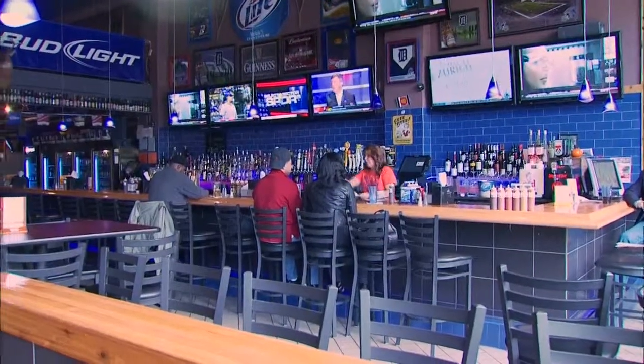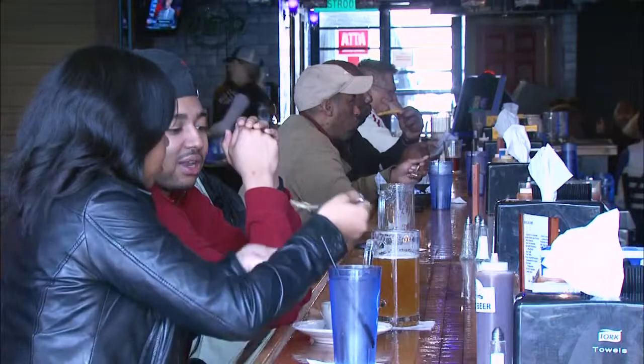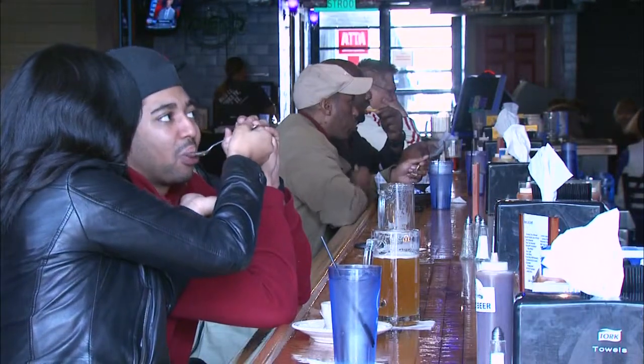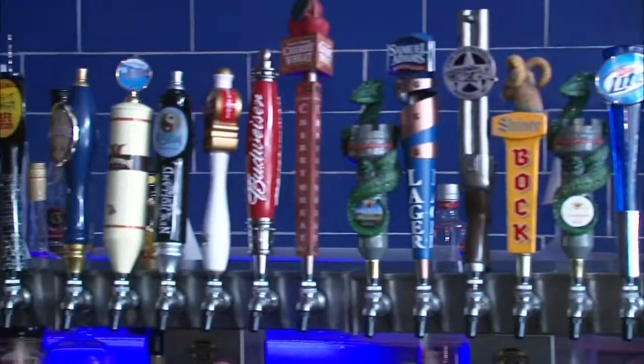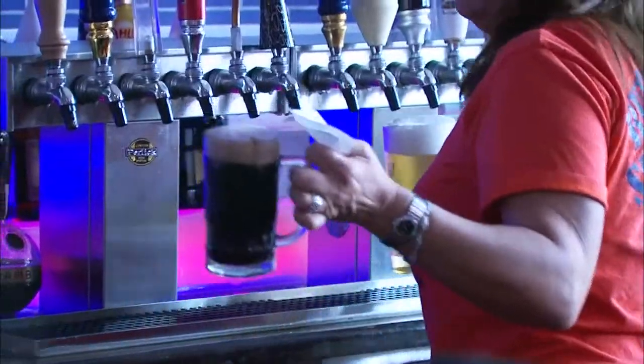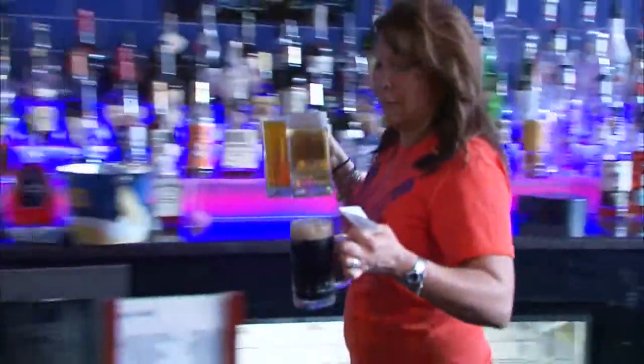So it's a pretty long bar you've got here. Well, there's a little history behind this bar. Years ago, this building was known as the Brass Rail, which was known to have the longest bar in Detroit. So we decided, let's replicate it and bring the longest bar back. Also, we brought 30 taps of beer, which is pretty much unheard of, probably the most taps in the whole city of Detroit.